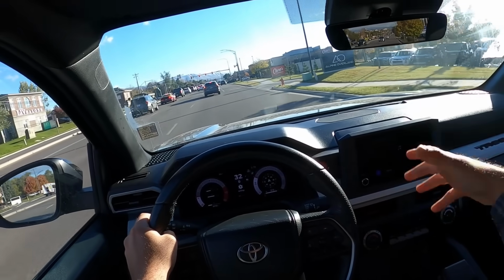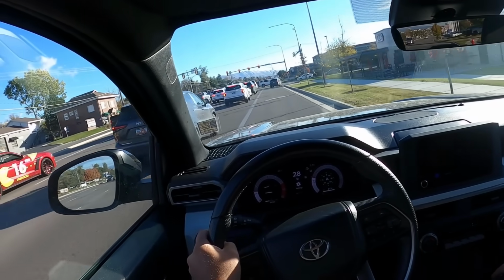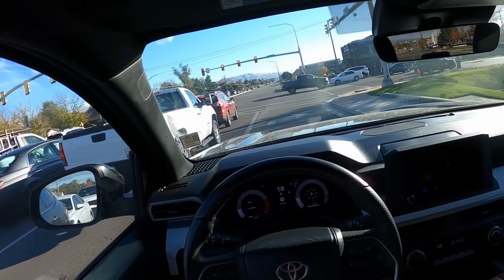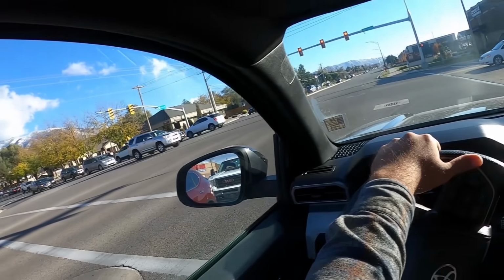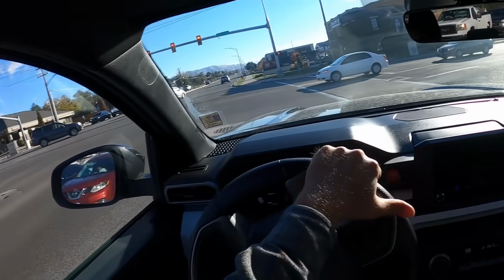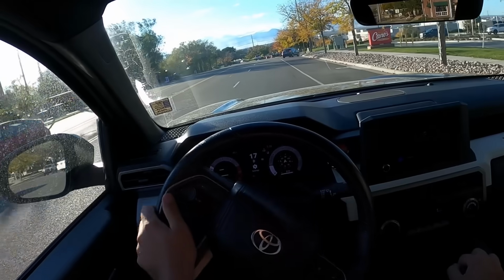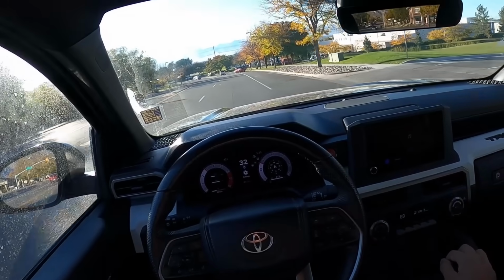Something to note, and since this is a video that talks about reliability, something to note is some people have had transmission failures with these new Tacomas. And the thing that's really weird is it's only with the non-hybrids that I've seen. And I noticed that with Toyota. With the Tundras, all the Tundras that are having engine failure, non-hybrid. And it's like all the Tacomas that are having transmission failure, non-hybrid. So something's happening with the non-hybrids versus the hybrids. Not sure what it is.